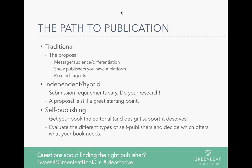I read a great one today. It was 3-4 pages long, very clear in terms of each part of the book and how each part would build on the preceding part. The author's goals and the author's platform were all explained to me in the proposal. It was excellent. That would be the type of proposal that a traditional house is looking for.